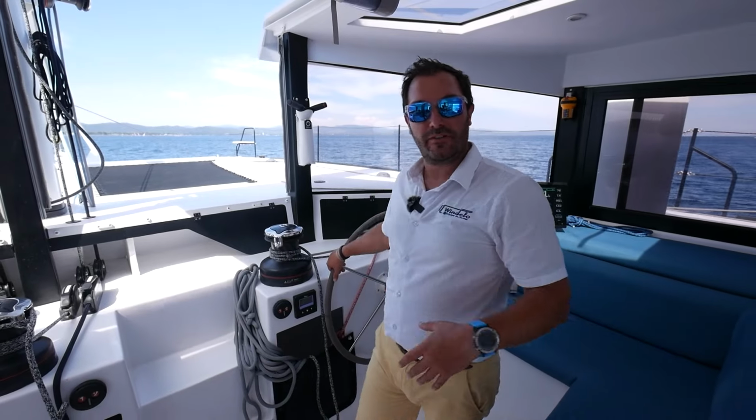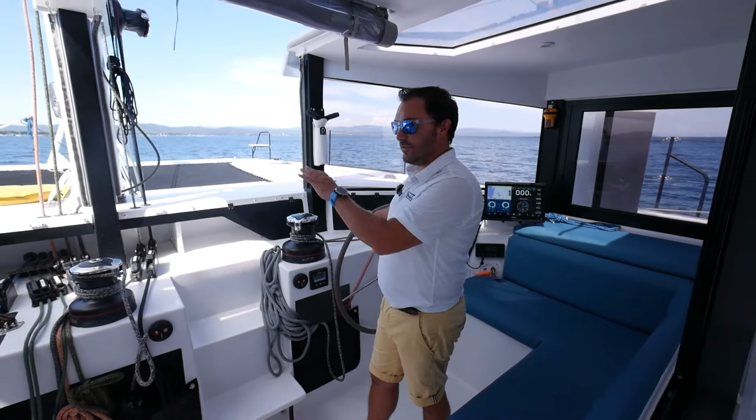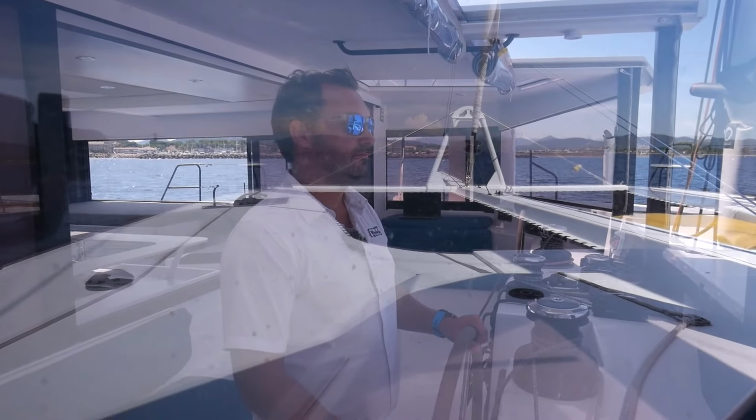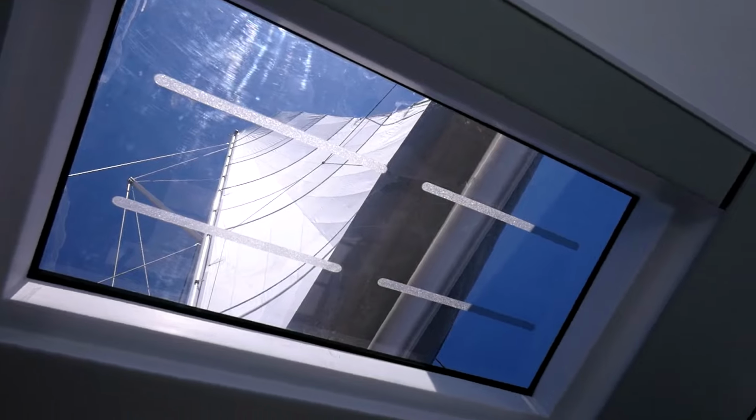So whether from the cockpit or any of the living spaces on the bridge deck here, you have a great view on all of the water and the nature around you, obviously anything that's surrounding, and also a lot of light pouring into all these living spaces.